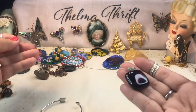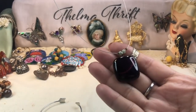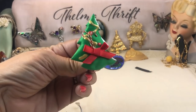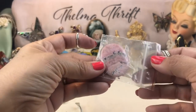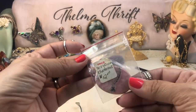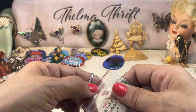Wire, illusion wire, little glass pendant, and we have a Christmas tree. Crafter piece. We have a little piece of rhodochrosite. I was going to say rhodochrosite. That's exactly what I was going to say. I'm getting better at these.